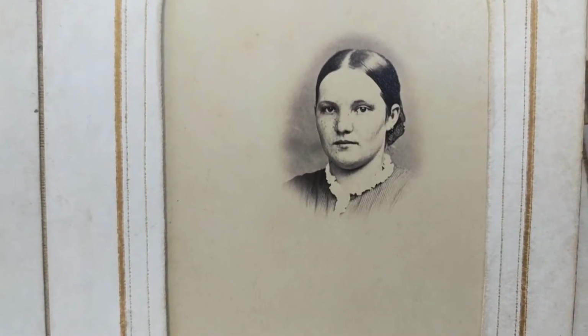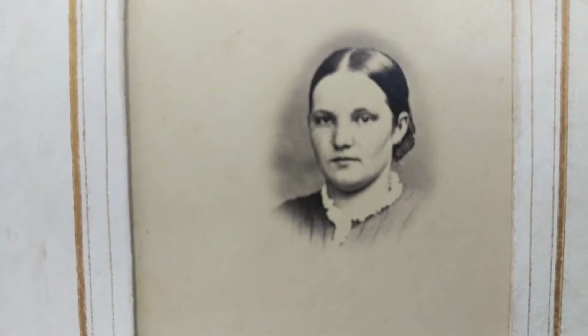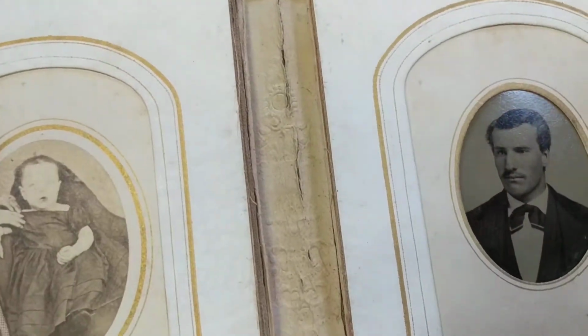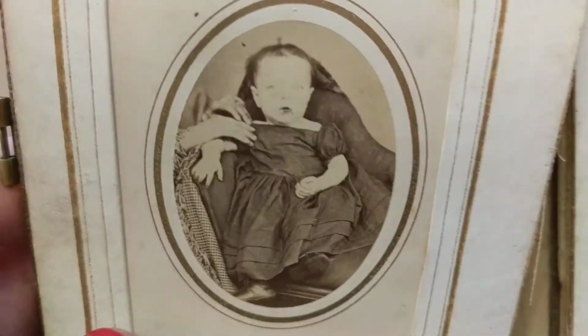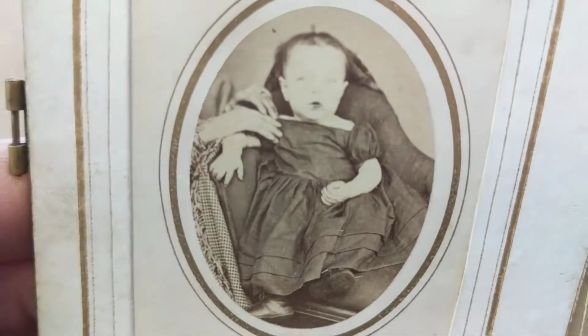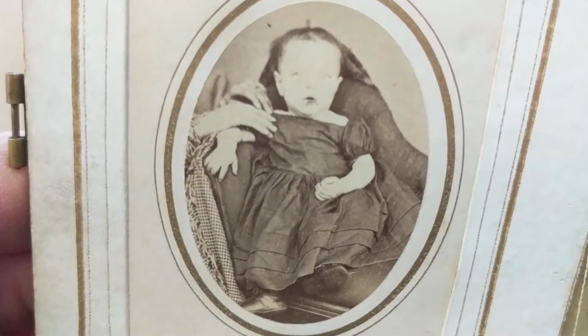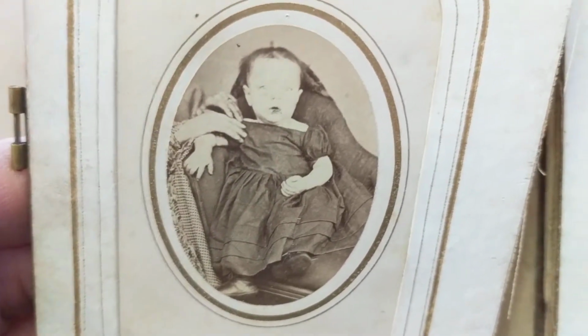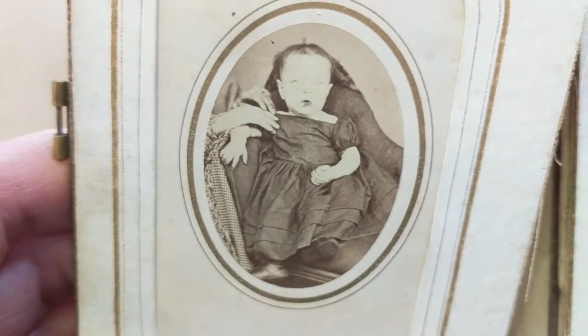Here's another equally nice 1860s photograph, and it appears this girl has freckles. Here's another hidden mother photo, and it's of a baby. And you can see the mother's hand to the left holding the child still. And the child appears to be seated on a couch of some sort.